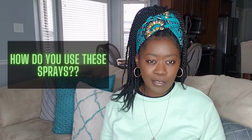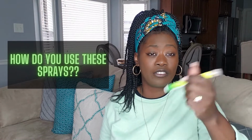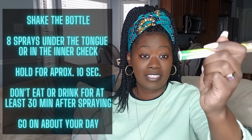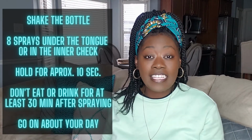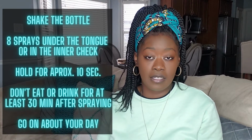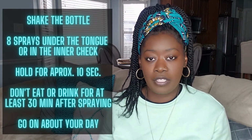Some of the questions I always get about these sprays are, how do I use it? It is super, super simple, guys. You simply just shake it up, and then 8 sprays under the tongue or in the inner cheek. That's where your blood capillaries are located.